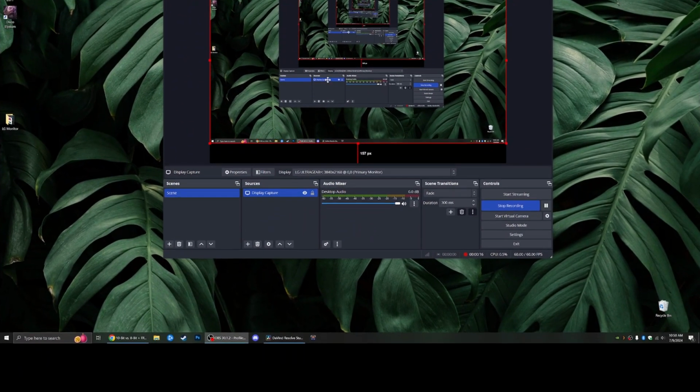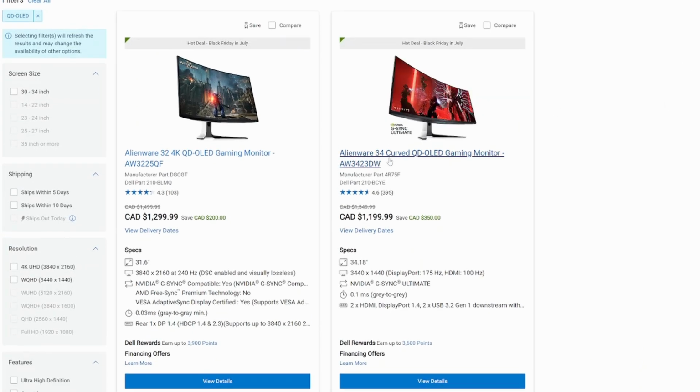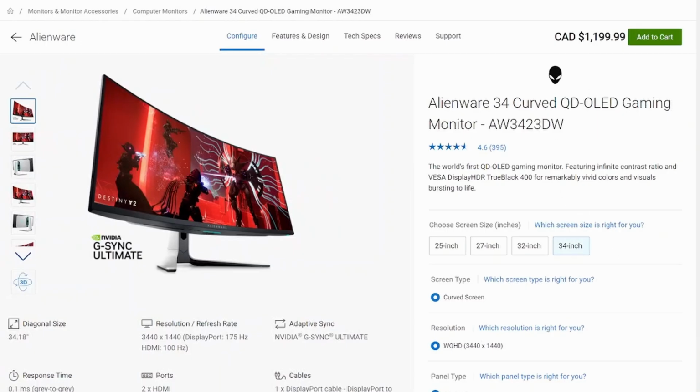Just never worked. Now, Alienware has a sale on with their 34-inch OLED ultra wide. It's for around $1,000 Canadian, which is tempting. But with OLED comes the risk of burn-in.